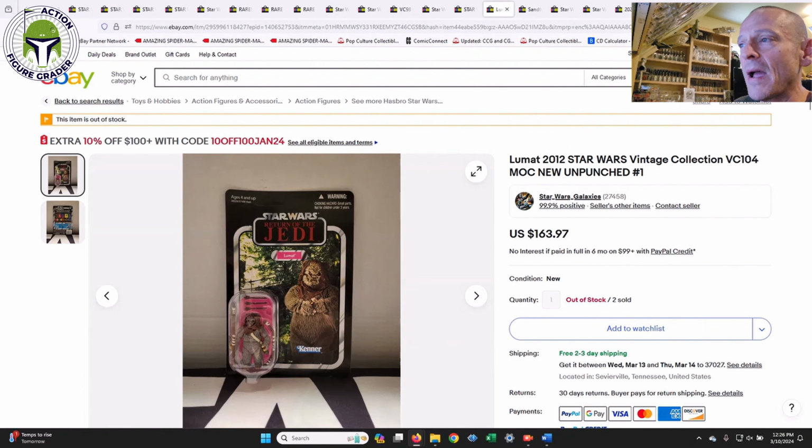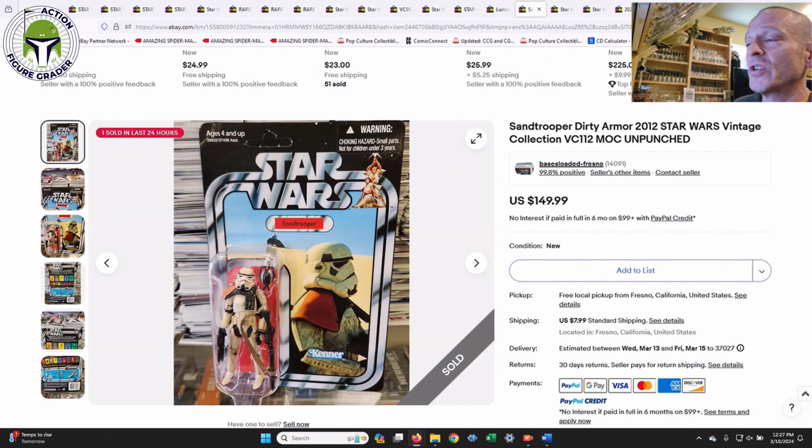Here was an unpunched Lumat. I've seen some sales prices in the 100 to 125 range. This one sold for 164. This seller had 2 of them, and they both sold for $164 free shipping, which is well up.